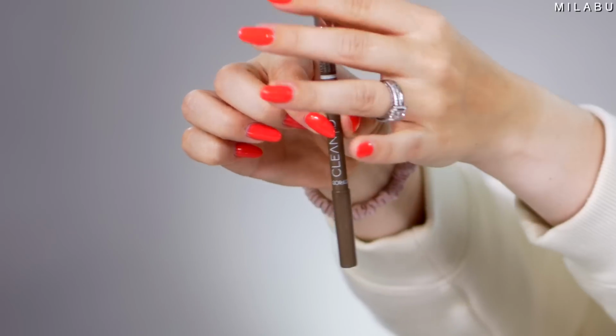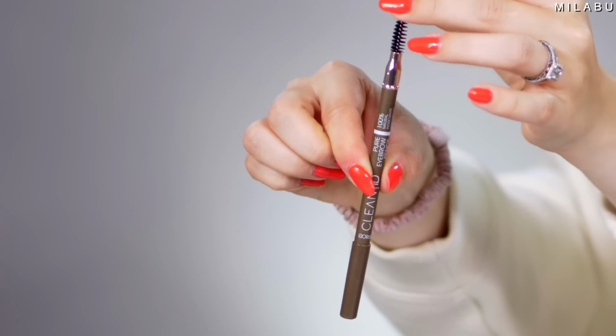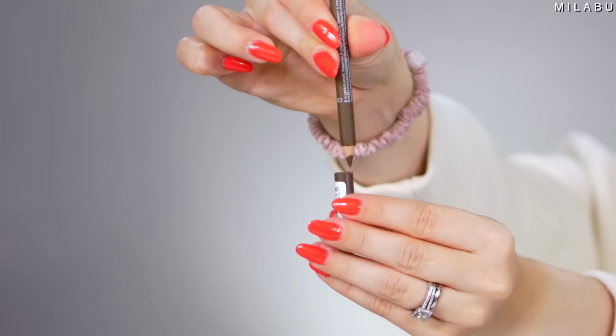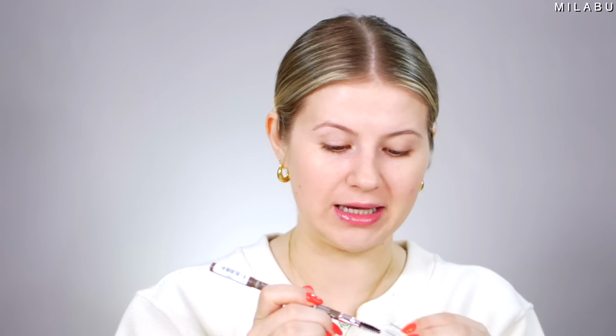All right, for eyebrows, we have a new eyebrow pencil by Catrice. This is their Clean ID Pure Eyebrow Pencil, 100% natural ingredients, and it's waterproof. I got shade Ash Brown, which is definitely a lot darker, but I figured I could use a very light pressure and see how it's going to work. So it has a nice spoolie on one end, and then this right here is the pencil. This is definitely a waxy pencil. I'm barely putting any pressure on, so I'm hoping it's going to blend really, really well.